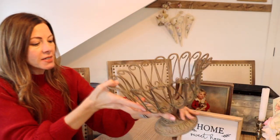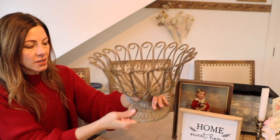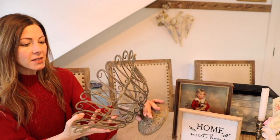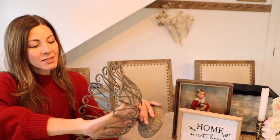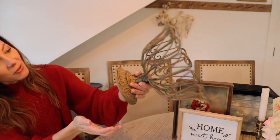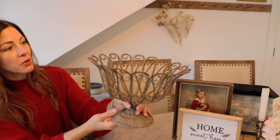And then this one is almost like a cast iron, or it's a metal, it's very heavy. And I love anything that's heavy metal like this. And this would look really pretty with some moss in it outside in the spring and summer, even in the fall. So it would also look really pretty inside, and it could be used as a fruit bowl or whatever. I'm going to paint this one.